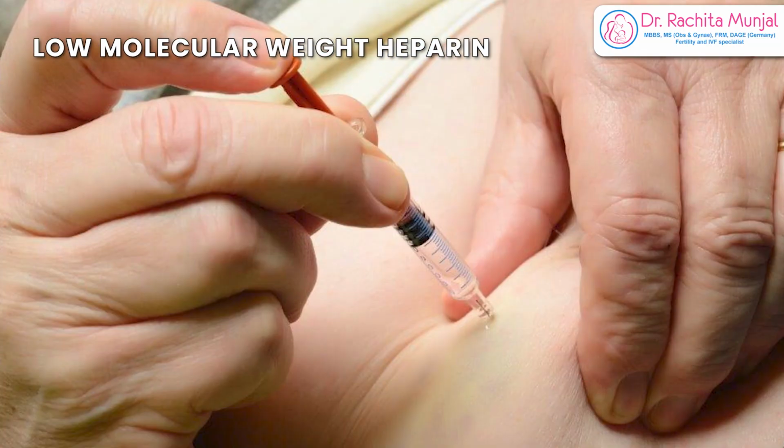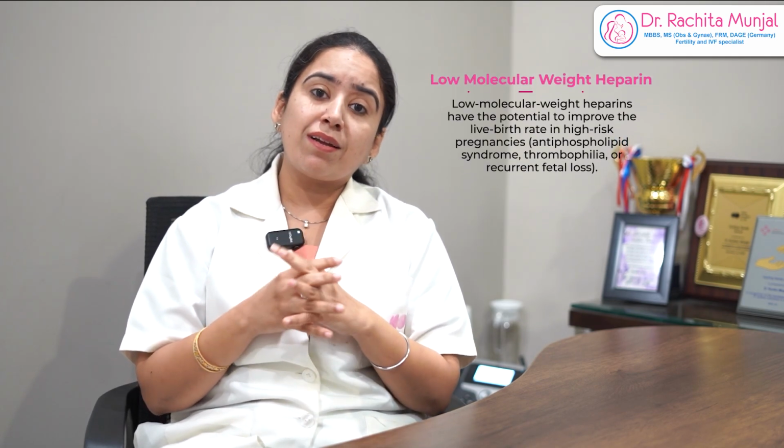The other medications prescribed are prenatal vitamins and folic acid. Sometimes, in the form of injection, your doctor might prescribe low molecular weight heparin, but this is prescribed only in certain conditions like repeated miscarriages, repeated pregnancy losses, or repeated implantation failure.